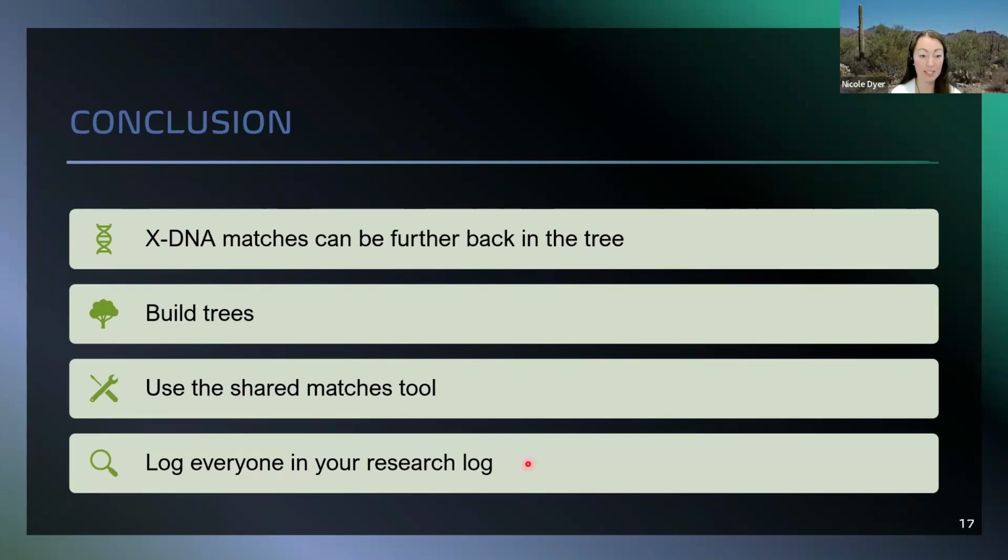And what I found is that we really just need to log everyone we look at in the research log, and any discoveries we make. There are a lot of clues in GEDmatch, a lot of links to different tools and people's profiles and their WikiTree pages and all these things that can help us find the answers, but we have to log them because it's hard to keep track of them all. I ended up having so many browser tabs open as I was working on this, and finally realized, okay, it's time to really just log everything I'm doing here in my Airtable research log.